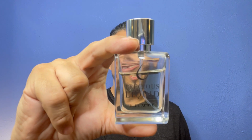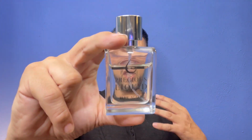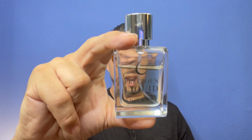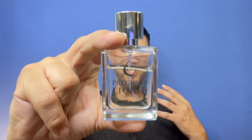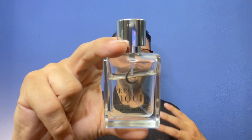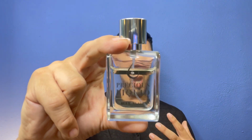This is one of my favorites. It really is. I'm not just saying that. Blue Agave just smells unlike anything I've ever smelled. It's so addicting, so tranquil, so refreshing. It's got that blue agave note. It's sweet. Then there's that sea salt mixed with the lime and the blue agave. And then there's driftwood, giving it a slightly salty, dry sensation. And then you got the aromatic bay leaf. This one is so good, guys.